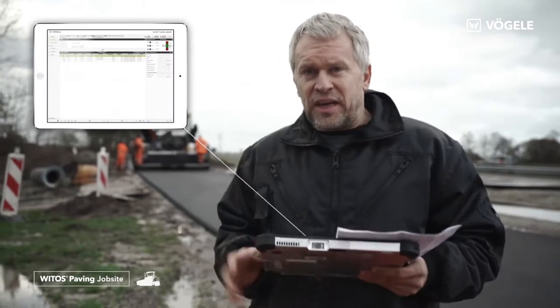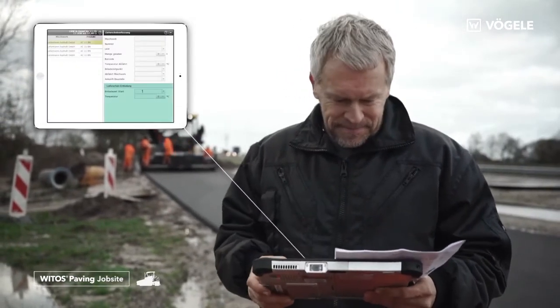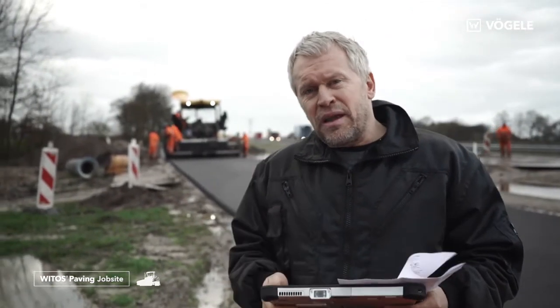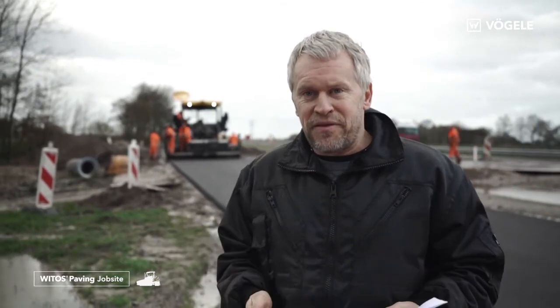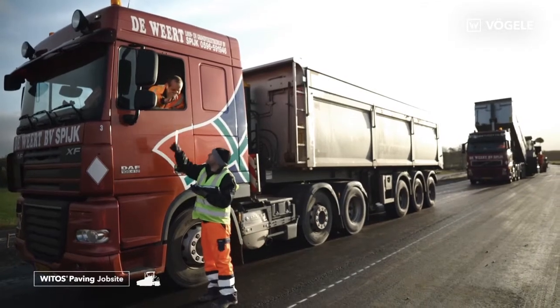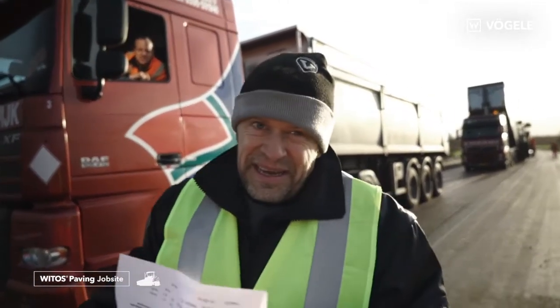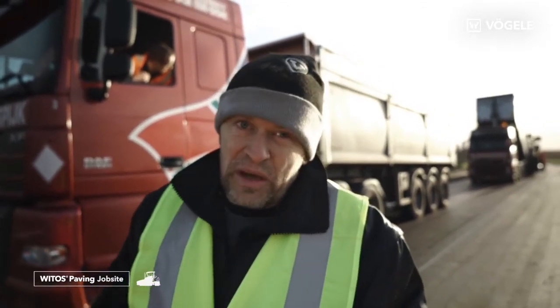As a paving foreman, I accept tickets electronically and enter the time when unloading begins. And if things get hectic, the colleagues working at the job site entrance or operating the paver can perform these tasks for me. That's no problem, thanks to VÖGELE paving. As a banksman directing incoming feed vehicles, I can accept the tickets and enter them in the system.